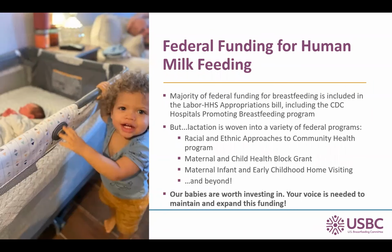The lactation field is primarily included in the Labor, Health, and Human Services Appropriations Bill, and that includes the CDC Hospitals Promoting Breastfeeding Program, a major policy priority for USBC. This funding provides the infrastructure support for a huge portion of the lactation support efforts in the field, including for many organizations in the USBC membership.